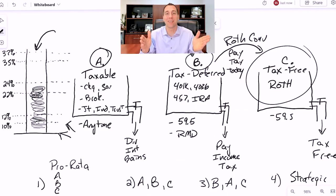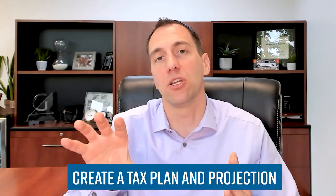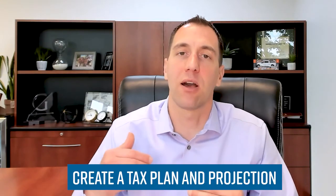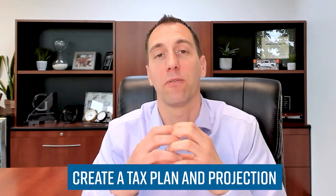And as you can probably see here on the screen, it's kind of like a game of Tetris. How are all of those pieces going to fit together? As we do that for clients, it's called tax planning. Doing a tax plan and a tax projection for each and every year of your life based on which account you'll pull from first, which account you'll pull from second, or which combination of accounts that you'll pull from throughout your retirement.